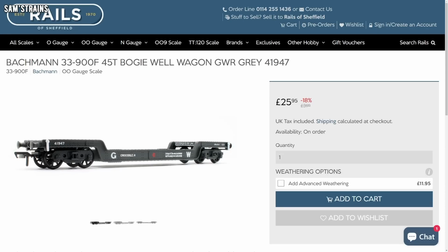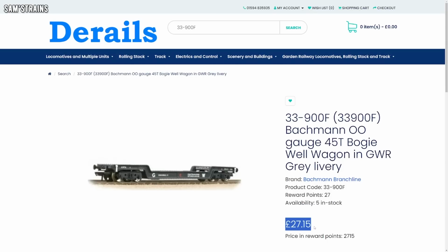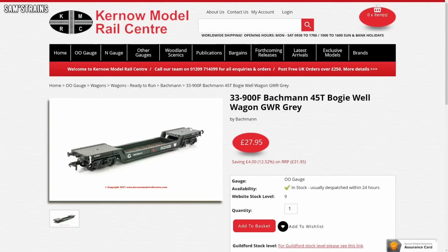The next model I compared was a Bachmann Well wagon, and this time the prices were quite a bit different. Once again, Rails had the best price at £25.95, followed by Model Railways Direct at £26.16. D-Rails was next at £27.15, followed by TMC, the Model Centre, at £27.16, 1 pence more. Kernow once again was the most expensive at £27.95.